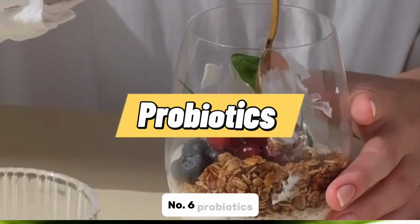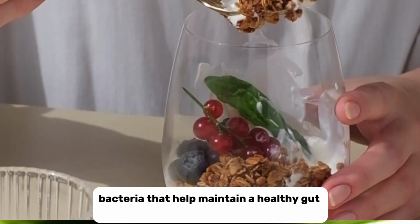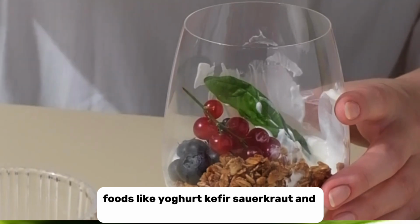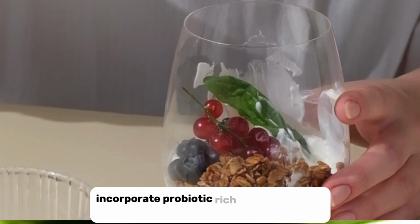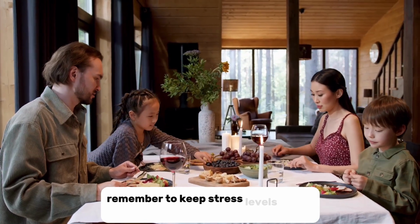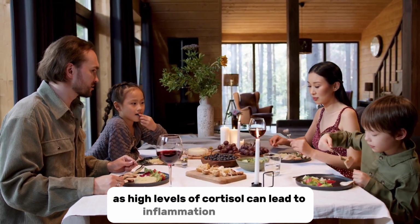Number 6, probiotics. These are beneficial bacteria that help maintain a healthy gut microbiome. Foods like yogurt, kefir, sauerkraut, and kimchi are excellent sources. Incorporate probiotic-rich foods daily into your diet. Remember to keep stress levels under control, as high levels of cortisol can lead to inflammation in the body.